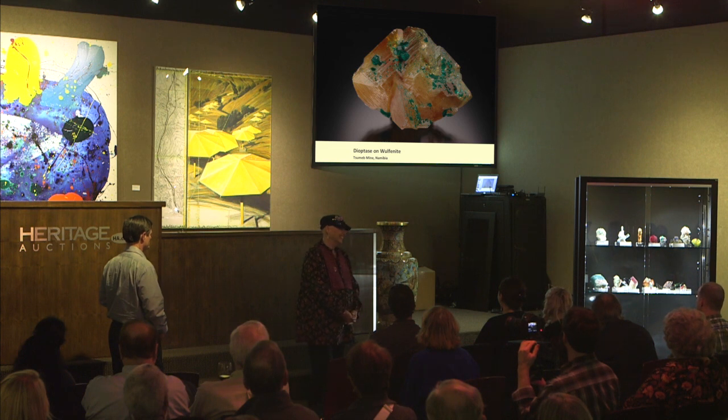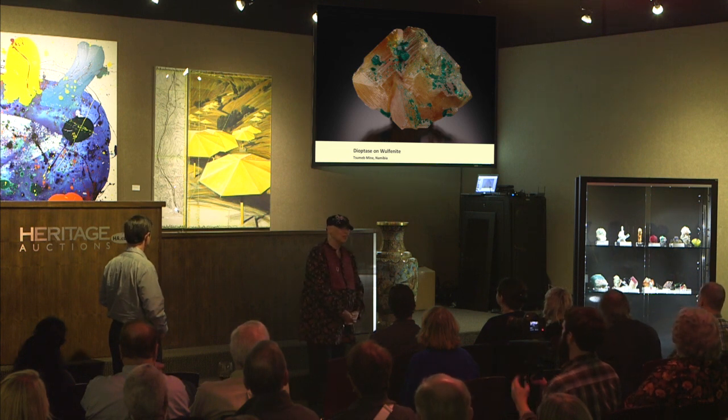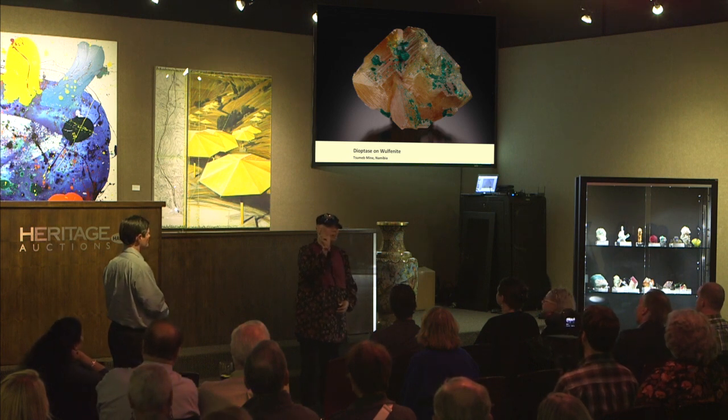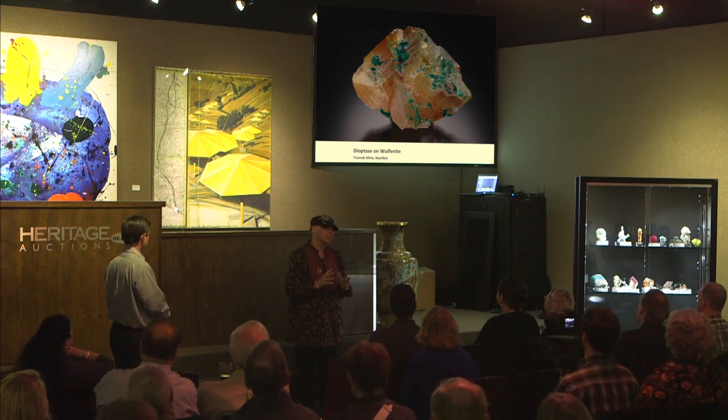Want to comment about the dioptase? Just that it's an unusual combination, and the piece is about yay big, but it's just really beautiful, and it glistens, and it's a real eye catcher. Especially when I bring women in to show them, they just always sort of connect with that particular piece.